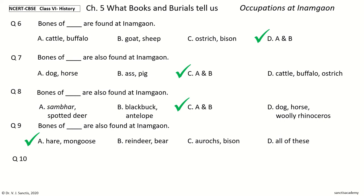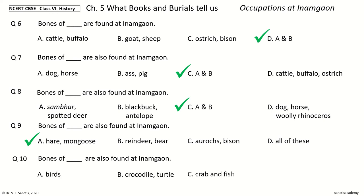Next question. Bones of dash are also found at Inamgaon. The options are birds, crocodile, turtle, crab and fish, all of these. Your time to choose. And the answer is all of these. So, bones of birds, crocodile, turtle, crab and fish are also found at Inamgaon.